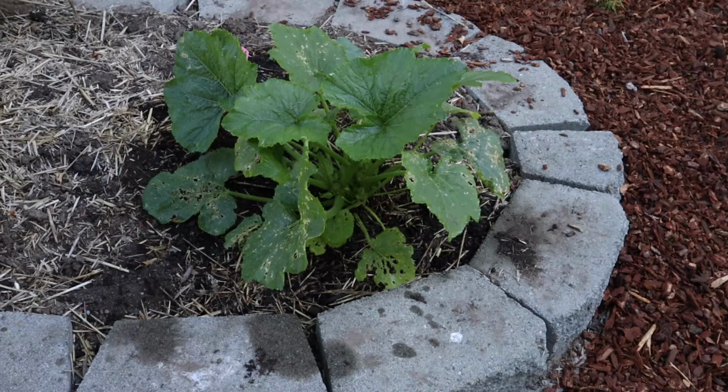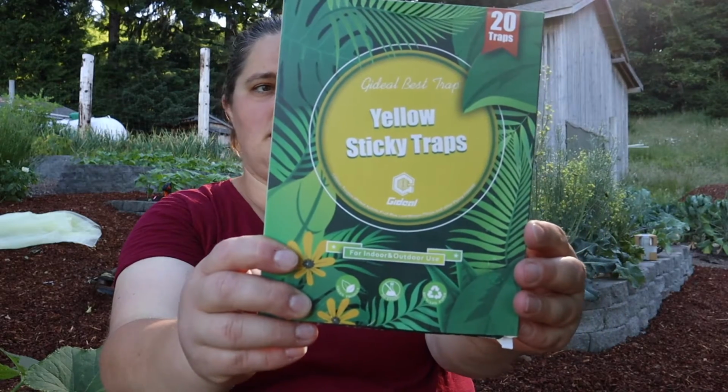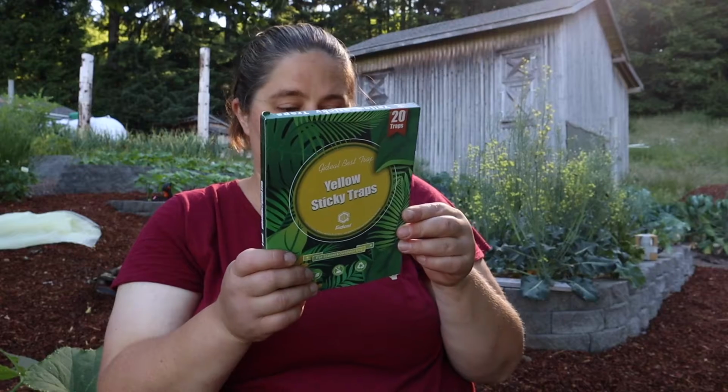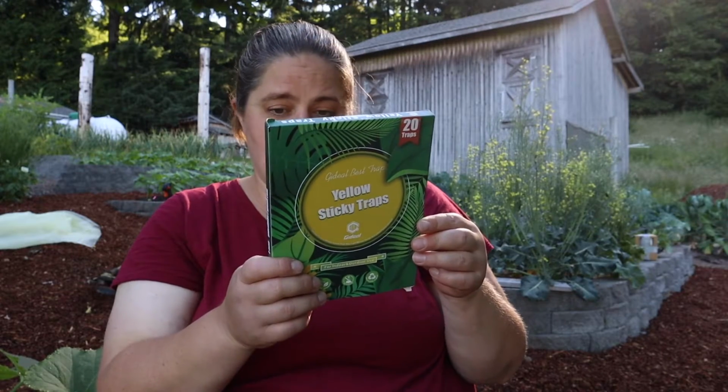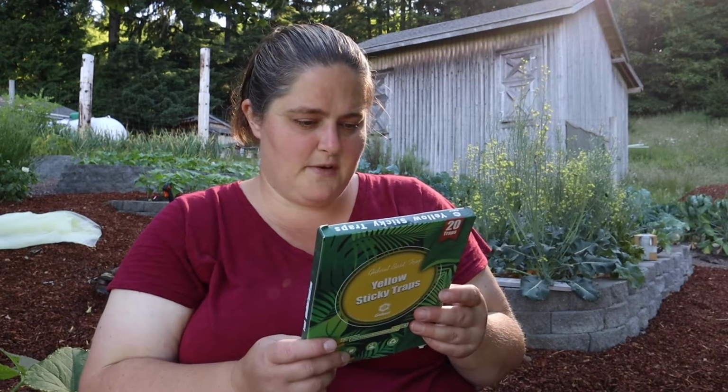So I've kind of gone through here, and I think we're looking pretty good, at least for what I can see. Okay, so I figured we would take a look at the sticky trap that I purchased, and these are the yellow sticky trap, and it says that they're supposed to be super easy to use, supposed to last 12 weeks, so hopefully that will get through some of the cycles that we have here.